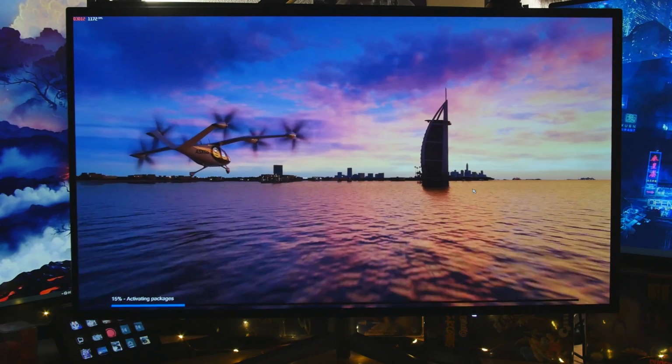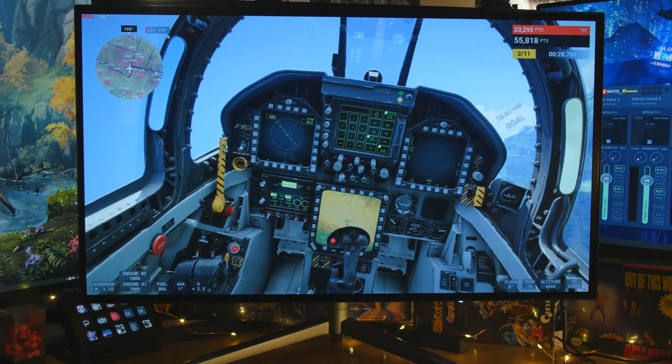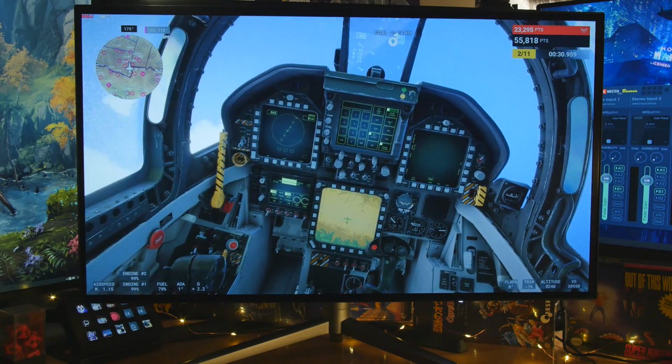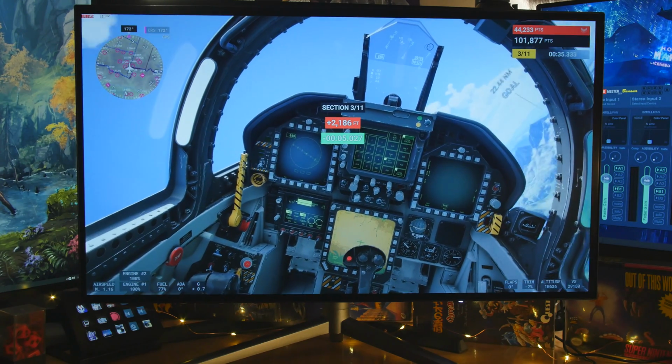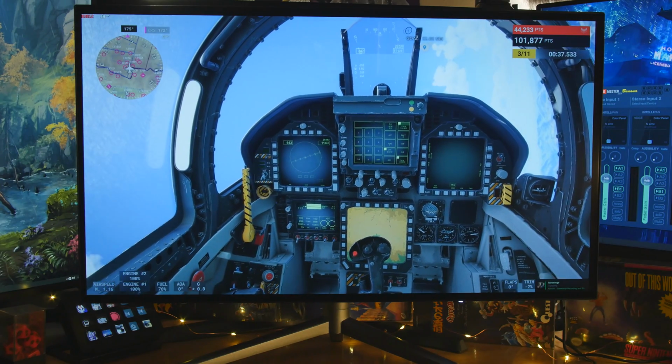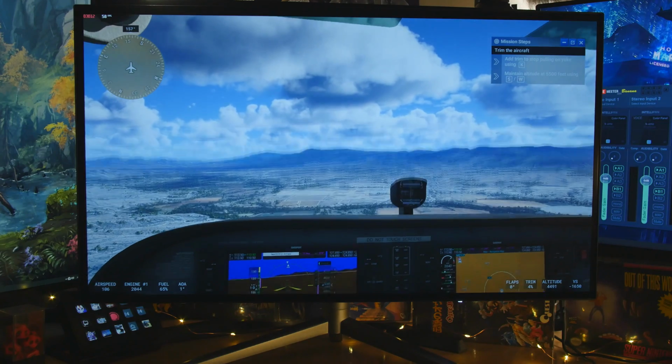So if you have not played the new flight sim game, yes, it is very good. No, I don't agree with some of the things they're doing with the content streaming and the way it works. I think once they get that figured out, it's going to be one of the best flight sims ever. It looks so good, and once you get it on this monitor, it's like, yeah.